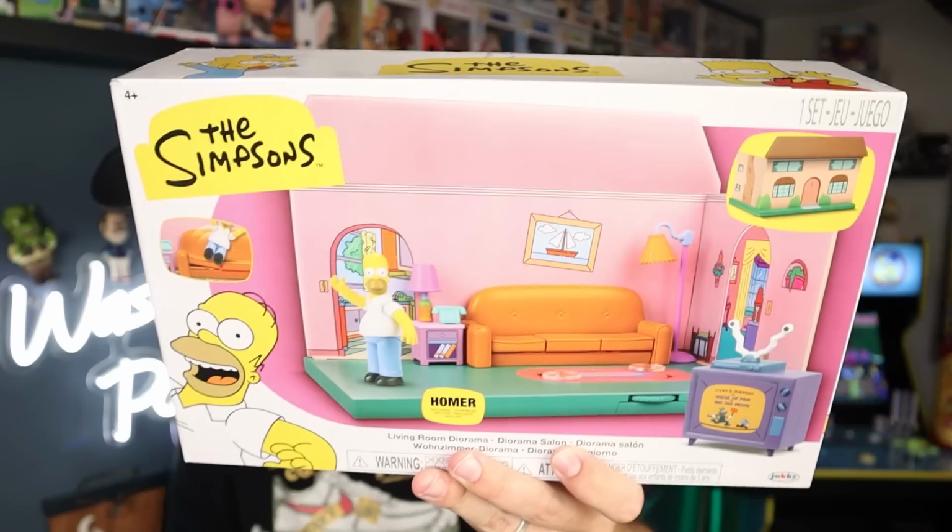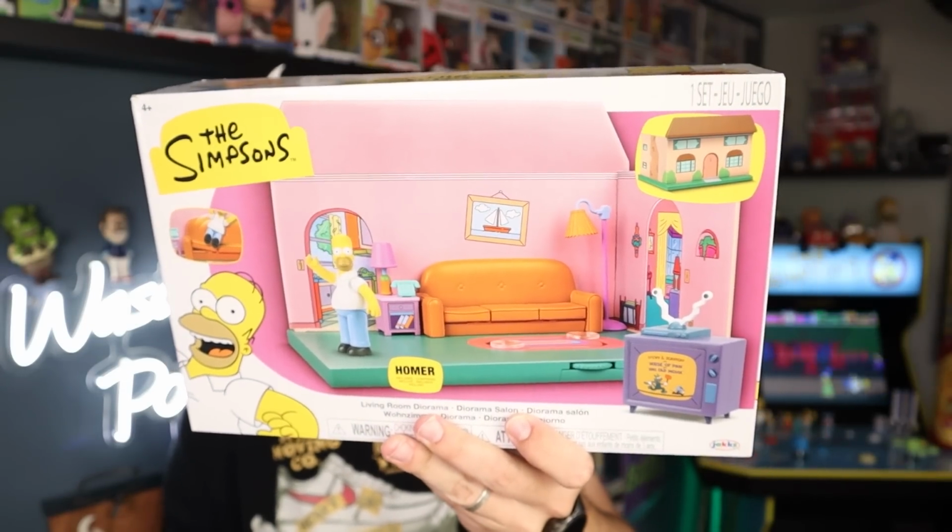And then I've got this awesome living room diorama right here, guys, with the couch, the TV, you name it, it's got everything.